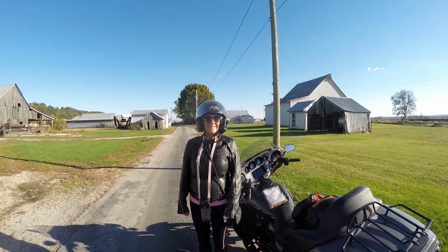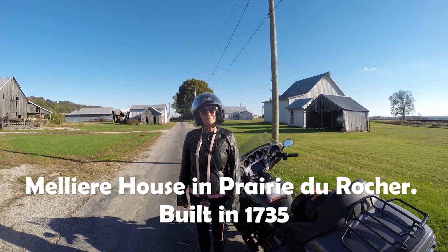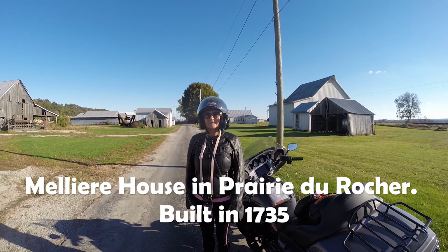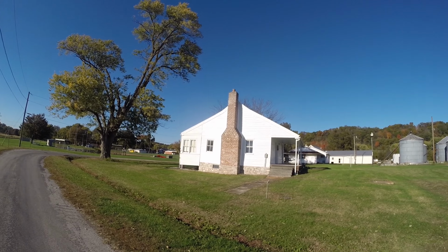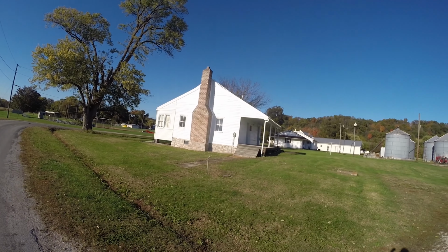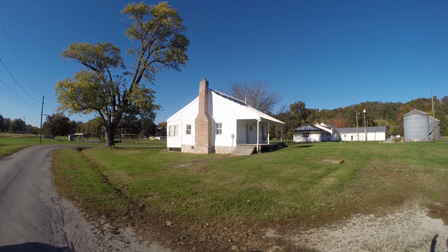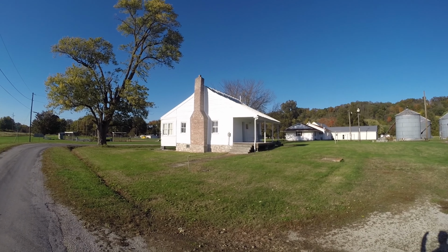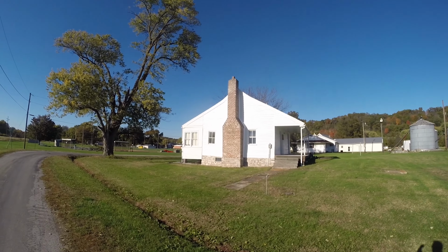Okay, well, we went on a hunt for the Melliere house, built in 1735, one of the oldest houses in the area here. We didn't have an address, but they said it was on the road between the cemetery and the Catholic church. So we just toured around and sure enough, we came upon it right here. Apparently it's still owned by the same family, the Melliere family, and there's people living in it. I'm not going to go barging onto their property. But anyway, it's just amazing that this house is almost 300 years old.